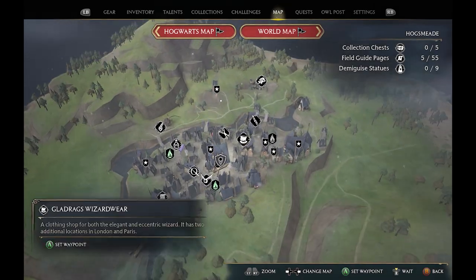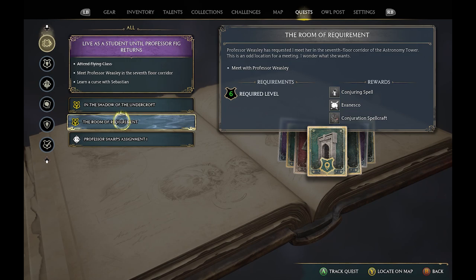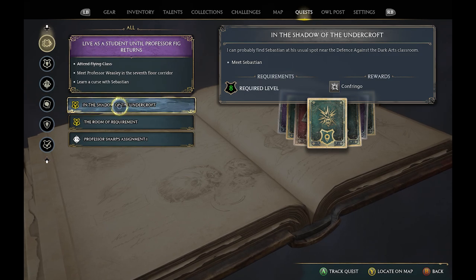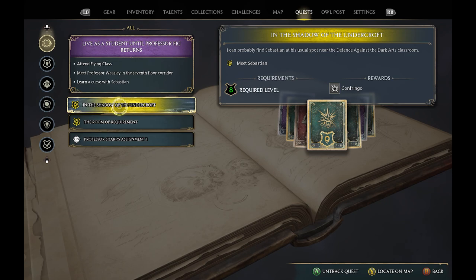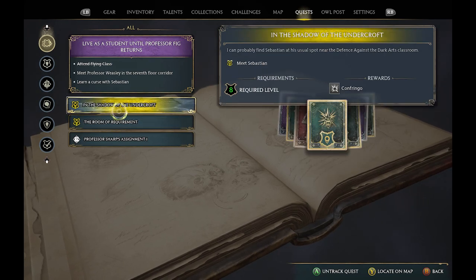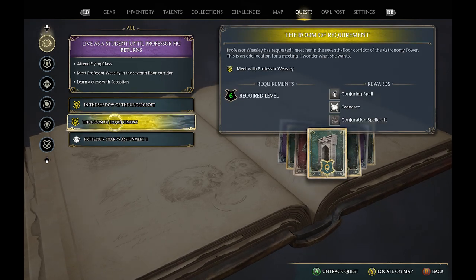Okay, so let's get back. Let's look at the quests first. The Room of Requirement. Oh boy, we'll have to learn a conjuring spell for that. In the Shadow of the Undercroft. So let's complete this one first. Required level 6, requires level 8. So no, let's do the level 6 one first. That's pretty cool.